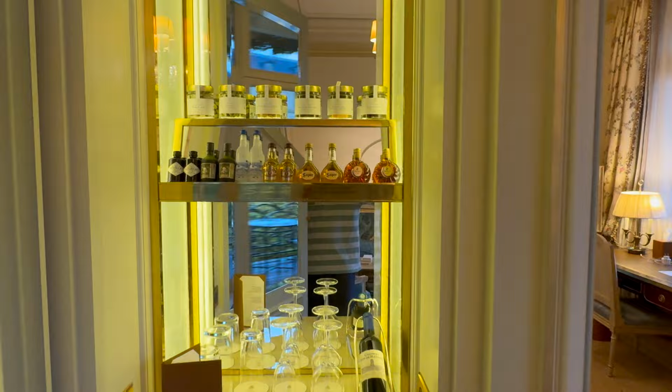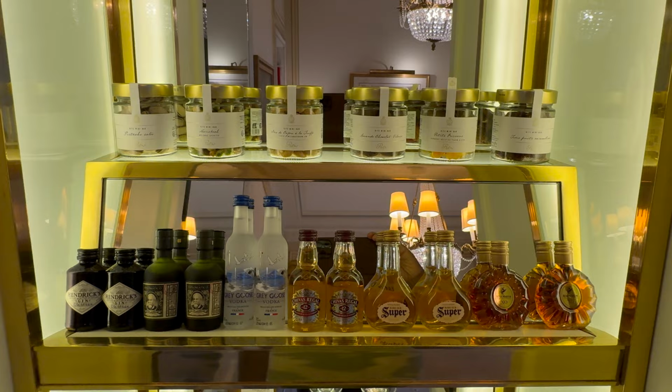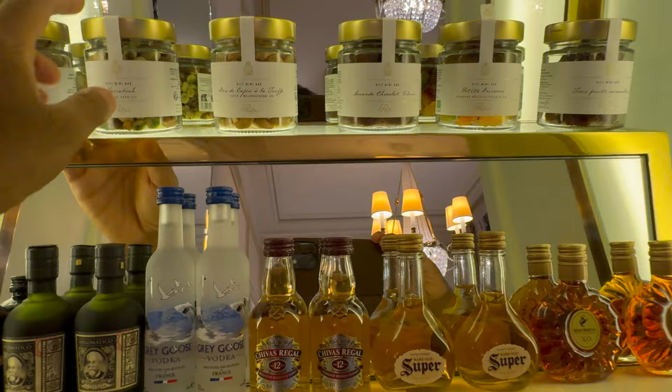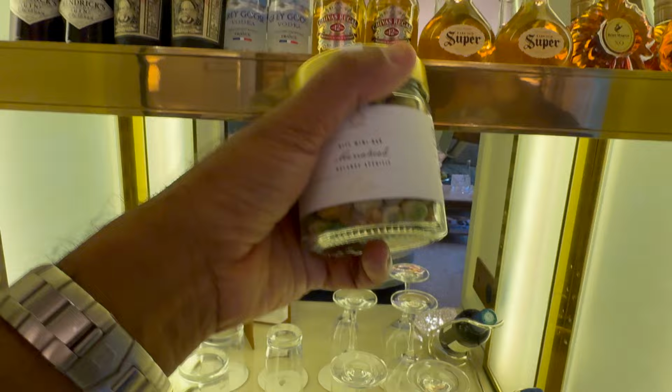Okay, the minibar. I opened that without showing you. Like that, you just open the handle. That's your minibar. So you got all these goodies. We used to call this the boy stuff, right? Because it's spirits. And then you also get your bar nuts up here. That's not at random. It says, what does that say? Marrakech, Morocco. Casablanca is in Morocco.